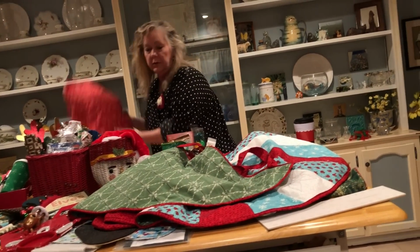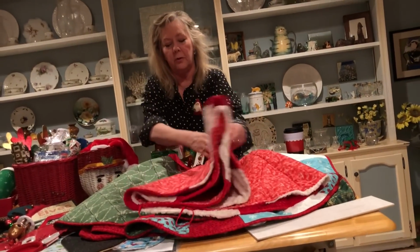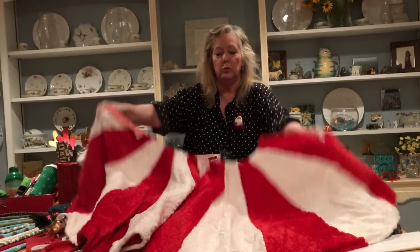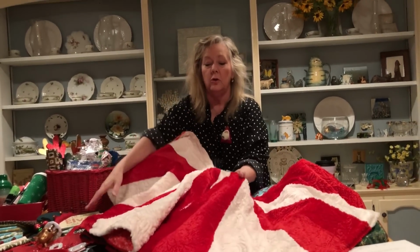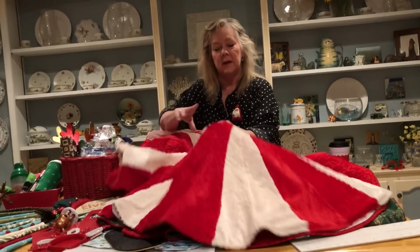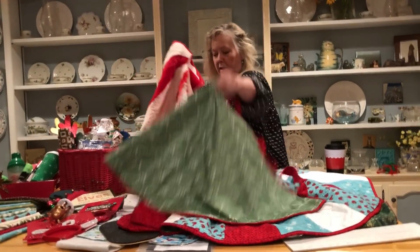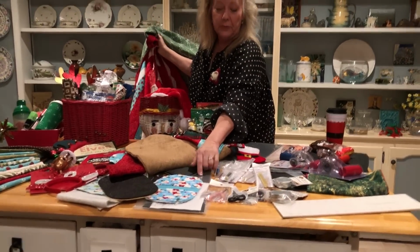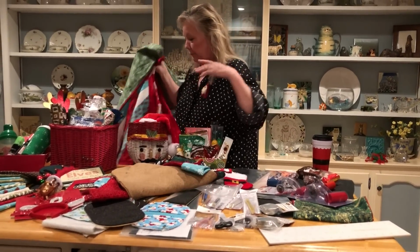If you don't want to do it in your cotton fabrics, you can always grab some minky. I'm not including minky this year. Last year I did in one of my giveaways, but you can do minky or Shannon fabrics, and that's really a fun one to do with that Christmas tree table runner or the Christmas tree skirt from this template. It's that wedge there for you.